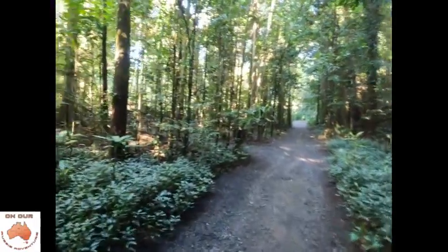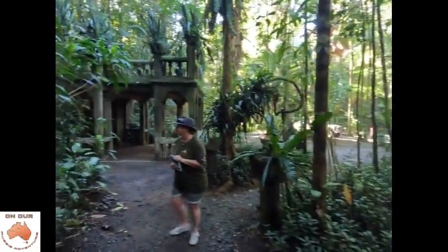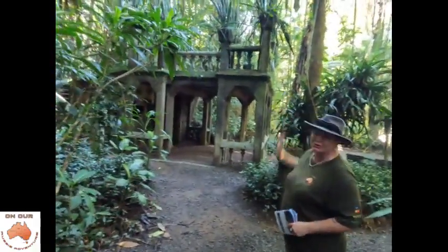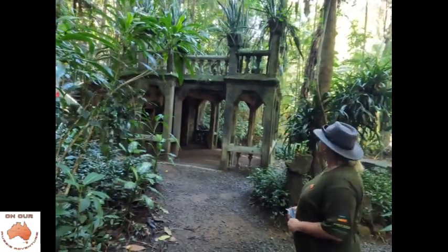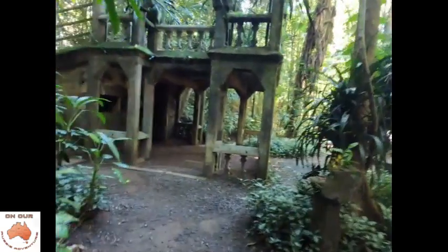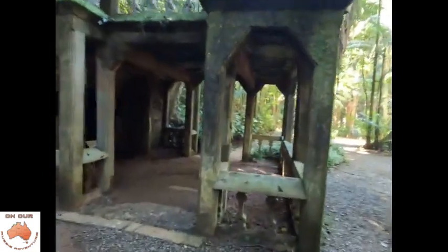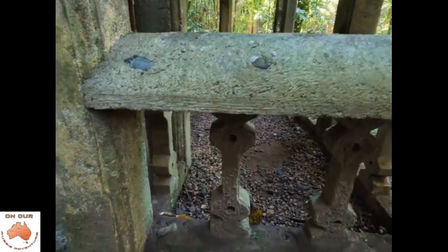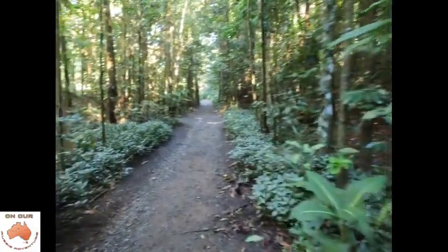Really is an amazing place. Then turn around and there's your Tunnel of Love. It's the one structure that you can actually climb up onto. Now, each one of these balustrades, everything's made by hand, but there's over 8,000 of these throughout the park. You just can't fathom all this done by hand. Unbelievable.